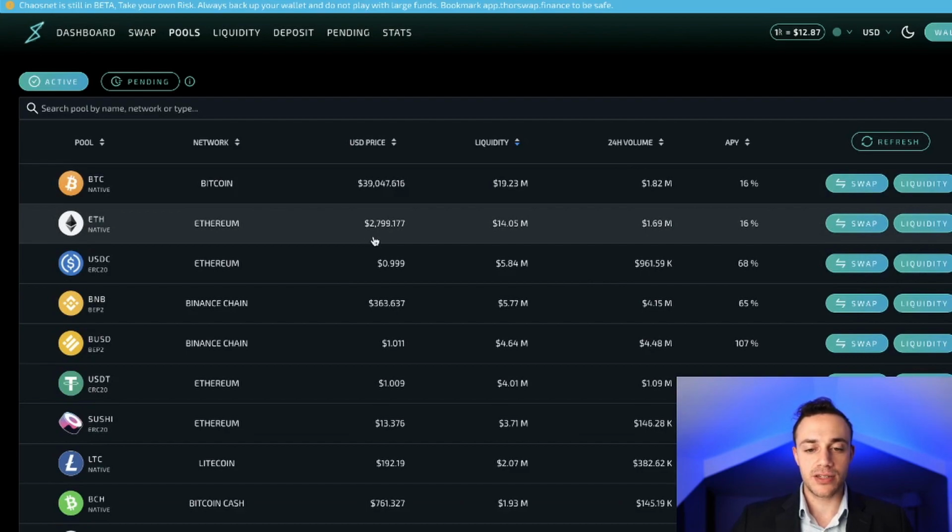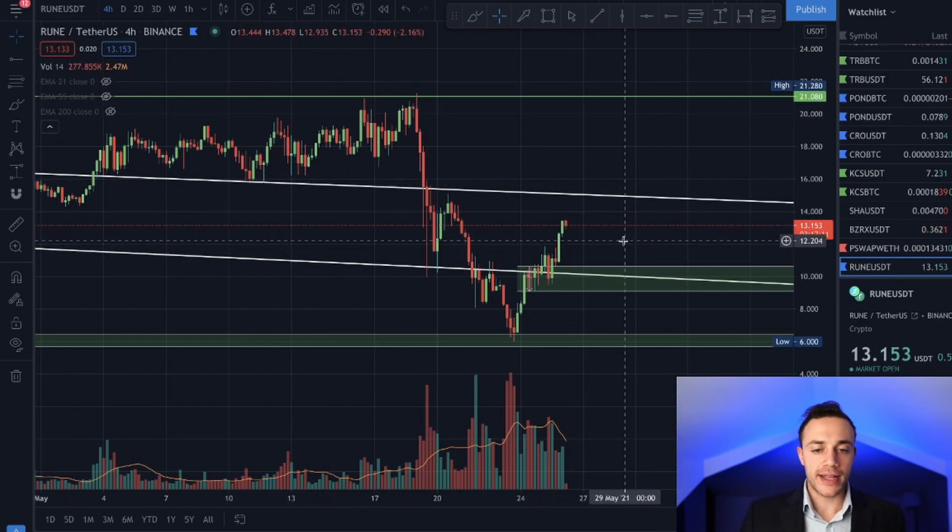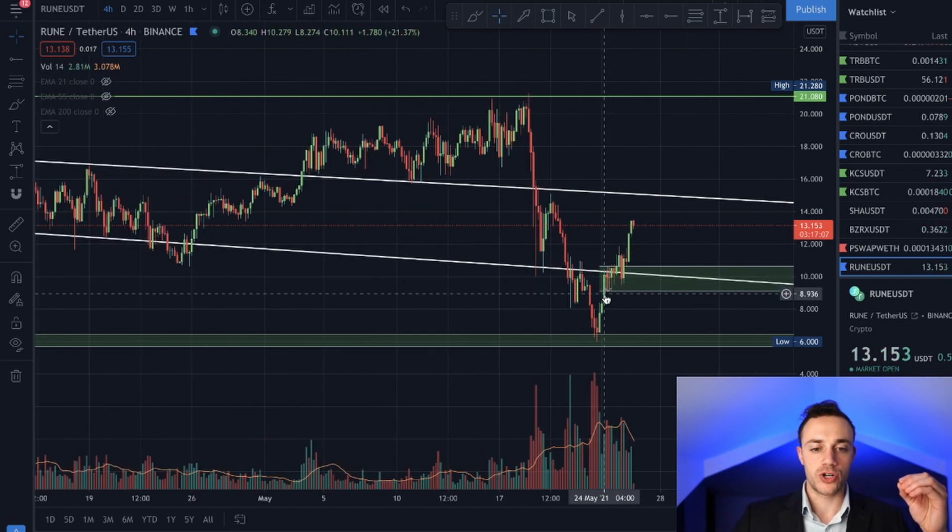It's never been such a clean interface where you can just swap your native Bitcoin for native Ethereum, native Litecoin in one place. This technology is revolutionizing the world, and the fact that it's trying to be inhibited kind of gets under my skin. But anyway, let's get back to my price prediction for THORChain RUNE.